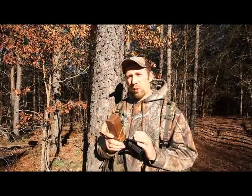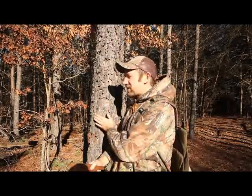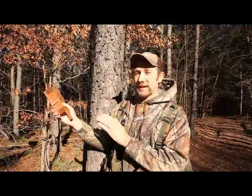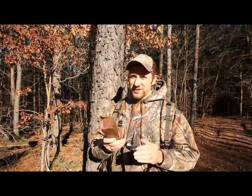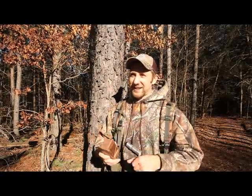One fair word of warning: if you're going to be locator calling with a turkey call, be sure you're sitting next to a tree like this one where you can sit down, get set up, and get hidden in case a turkey gobbles and he's right on top of you. And I promise you, if you're in the woods long enough using turkey sounds for locator calls, that's going to happen. You're going to hit it and the turkey's going to gobble, and within seconds he's going to be in your lap ready to shoot.